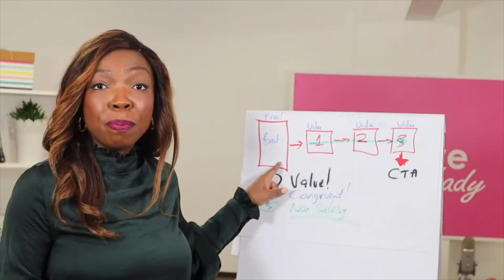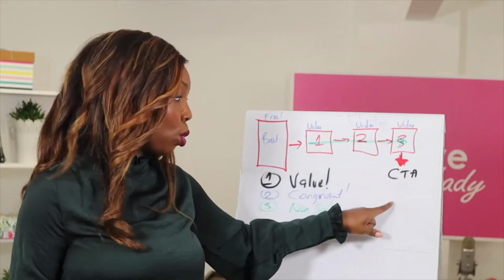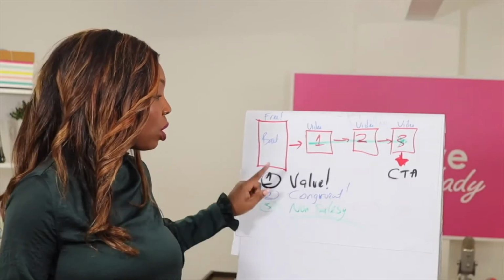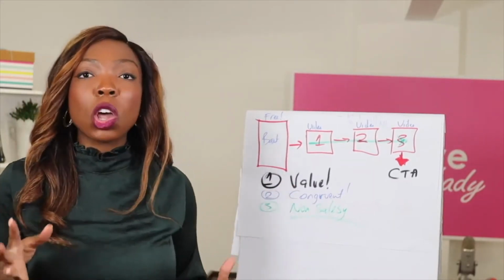For this lean launch to work, I promise you that if you follow the steps of number 1, creating your bait, number 2, creating your 3 value videos, which lead to a call to action, and making sure that number 1, it is full of value. Number 2, it is congruent. And number 3, it is non-salesy.